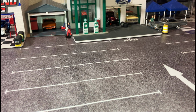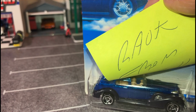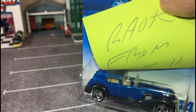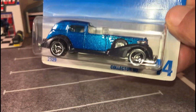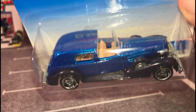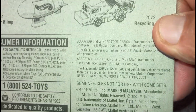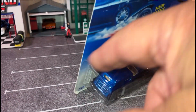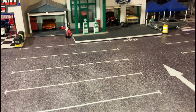So let's just see what we got. I bought some stuff, and he sent me a random act of kindness, RAOK. For those of you who may not know what RAOK is, random act of kindness. So I bought some stuff, and he sent me a classic caddy. Pretty sweet looking paint job. It is the main line, but that's okay. And let's see how far back that one is. 1991. So it appears to have held up pretty well. And we will, on our opening day, take a look at that.